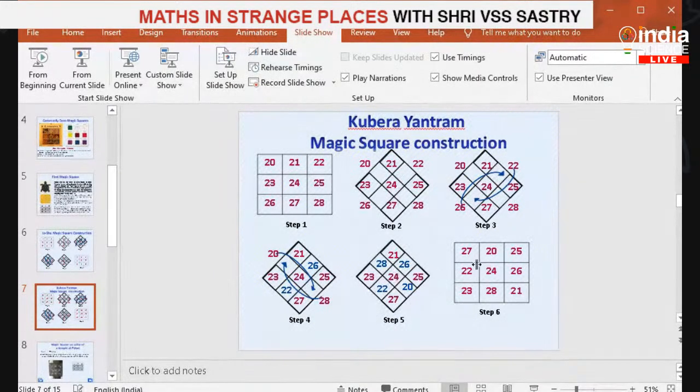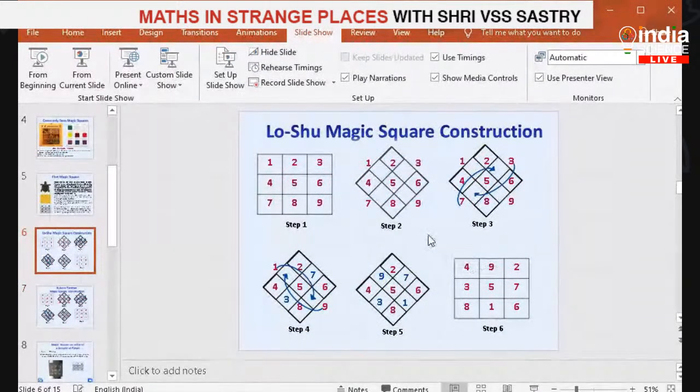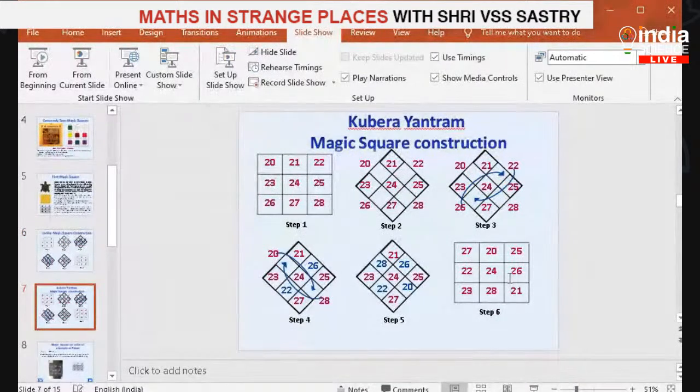After this, it becomes like this. So this is that Kubera Yantram, 27, 20, 25, etc. In fact, this yantram also can be obtained, as I told you, from this Lo Shu magic square. Go on adding 19 here: 19 plus 28, 19 plus 1, 19 plus 6, etc. You get this same Kubera Yantram magic square.